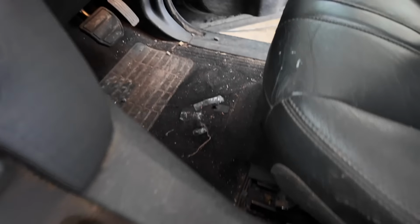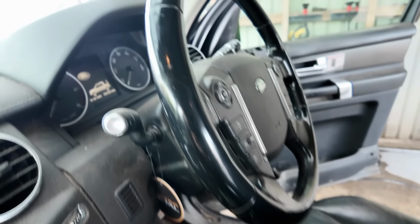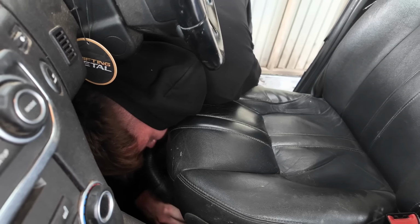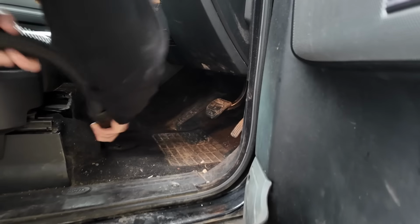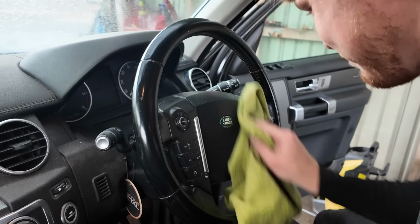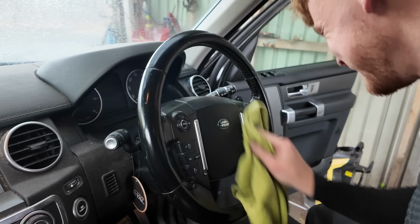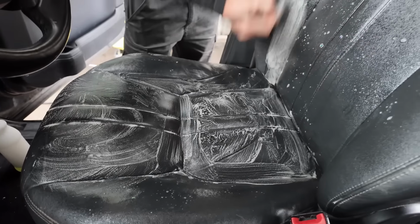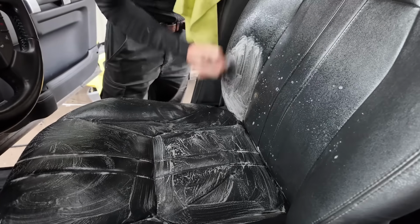Good start. Oh, Joseph, you're a dirty, dirty boy. I've got some bull in my eye. That's how dirty this car is. If anyone can see that on the camera, but of how grim that foam is looking from that. The soap's not white and it's definitely not brown, but it's somewhere in the middle.